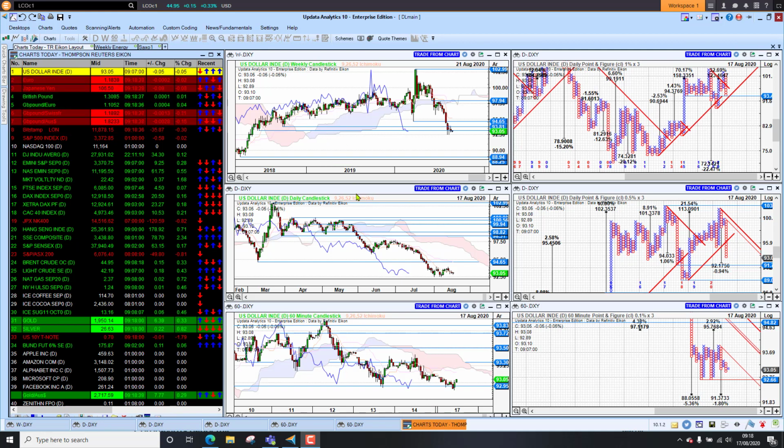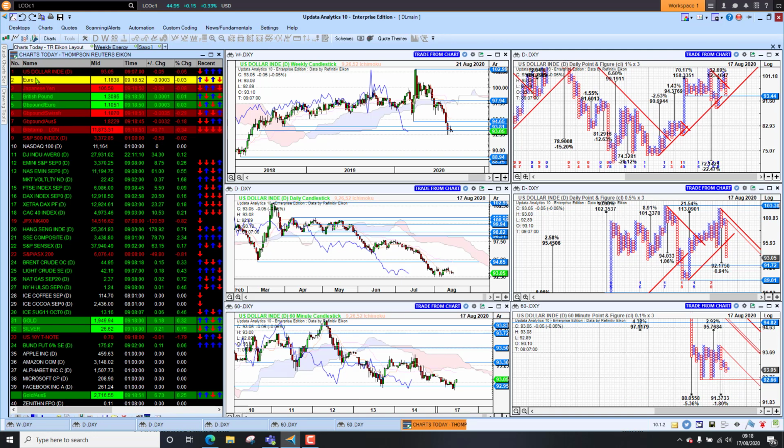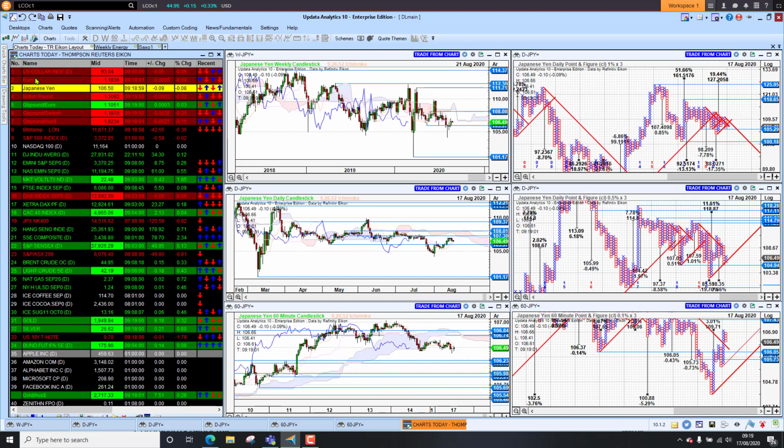Remembering this is my weekly, daily and 60-minute chart, long-term, medium-term and short-term views with a corresponding point and figure target. So we've got bearish short-term pressure with downside targets this week, so dollar is still looking pretty weak. And against the euro, we're seeing the euro looking stronger against that weaker dollar. Japanese yen sitting at 106.50 against the dollar, not a lot of change there.